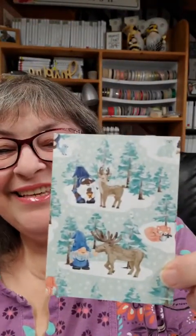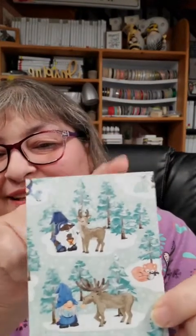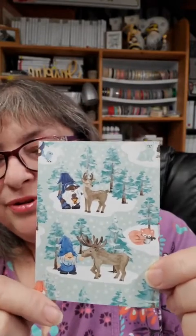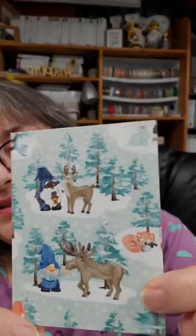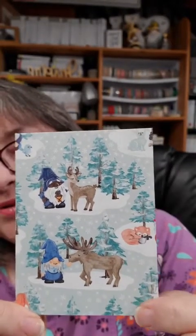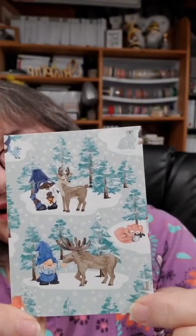And then here's our next DSP. This is cut at 3 inches by 4 inches. It's beautiful. It's one of those all over designs, and you'll see here on the back are the houses that you can cut out. But I liked this because it had 2 little scenes of the gnomes with the deer and an elk.